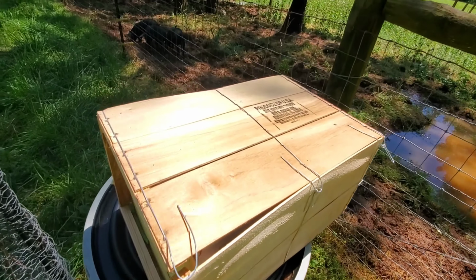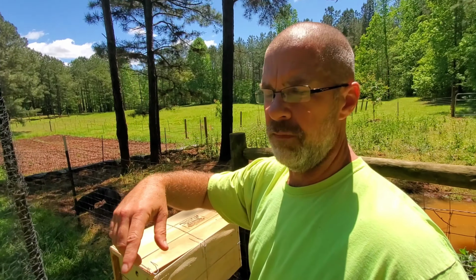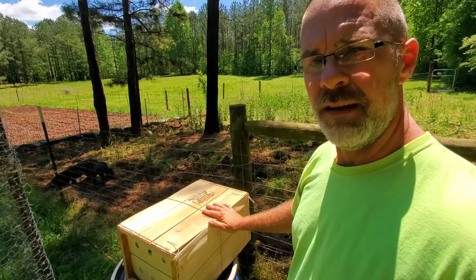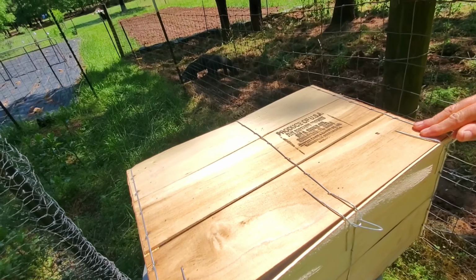Okay, I hadn't even opened this yet. I just picked it up last night. Put it in the truck, came home at 3 o'clock in the morning, and it was pouring down rain, so I just threw it in the truck, went to bed, got up, and now let's see what we got. Let's see what they gave us.